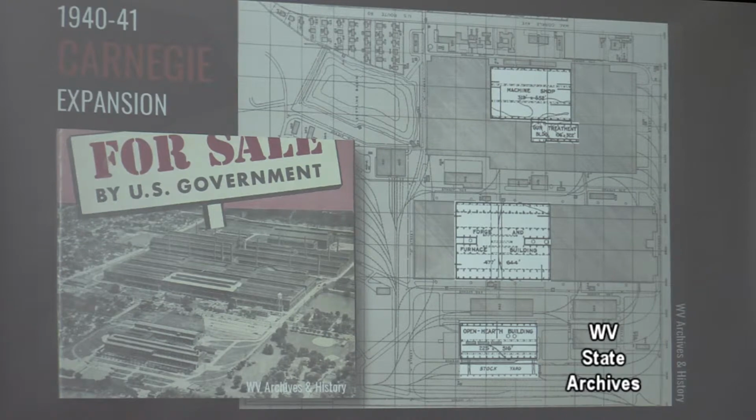And the open hearth building at the bottom stops making steel. So it never got to fulfill that purpose during World War II. But Carnegie is making plenty of raw steel up in Homestead and doesn't need more of that. What it really needs is more finishing facilities.